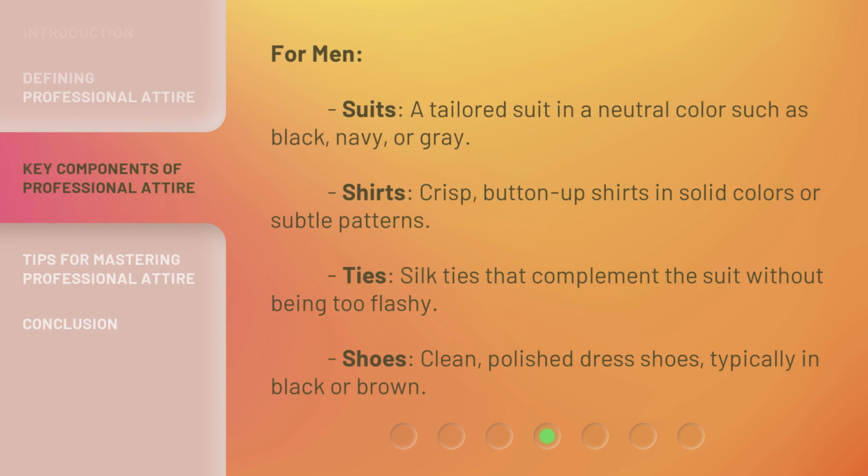For men, suits. A tailored suit in a neutral color such as black, navy, or gray. Shirts. Crisp, button-up shirts in solid colors or subtle patterns. Ties. Silk ties that complement the suit without being too flashy. Shoes. Clean, polished dress shoes, typically in black or brown.